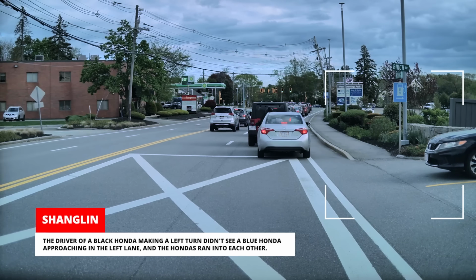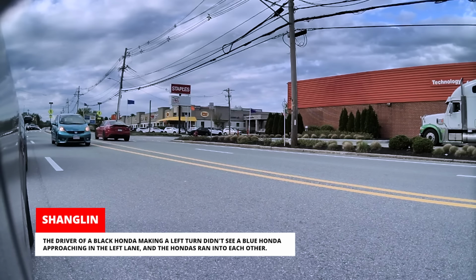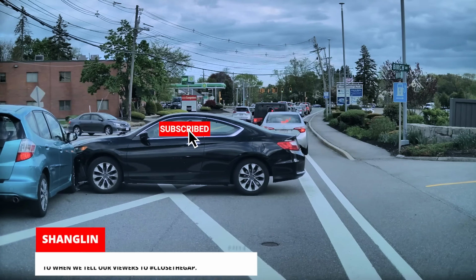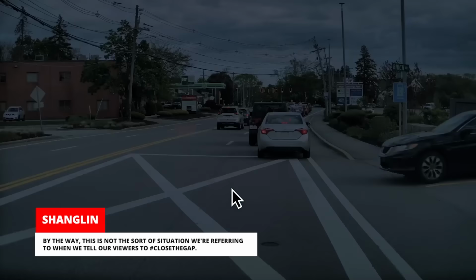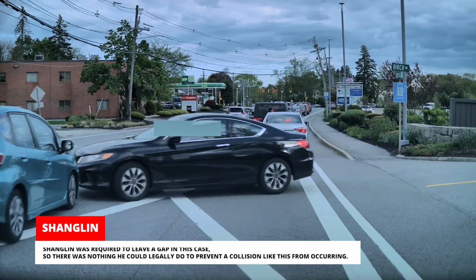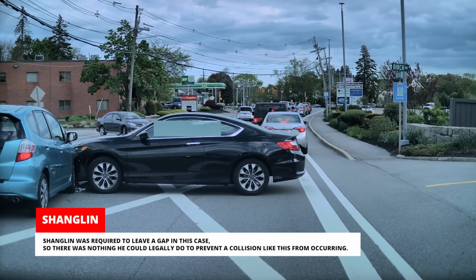The driver of a black Honda making a left turn didn't see a blue Honda approaching in the left lane, and the Hondas ran into each other. By the way, this is not the sort of situation we're referring to when we tell our viewers to close the gap. Xianglin was required to leave a gap in this case, so there was nothing he could legally do to prevent a collision like this from occurring.